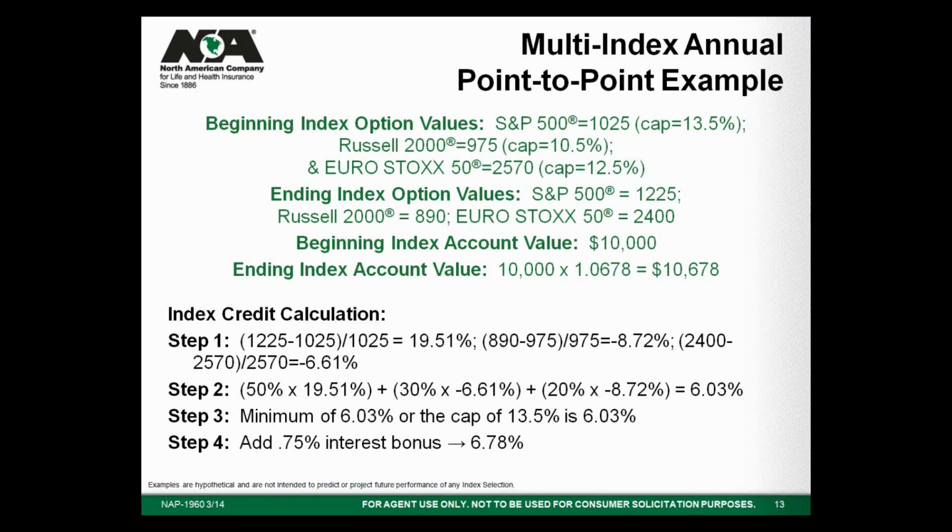You have the Russell, you have the Euro Stoxx. So within the product and within just this index itself, you're diversified. And that's really attractive to some clients that like that diversification.